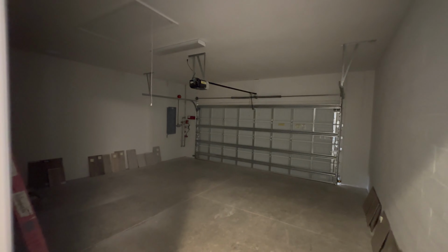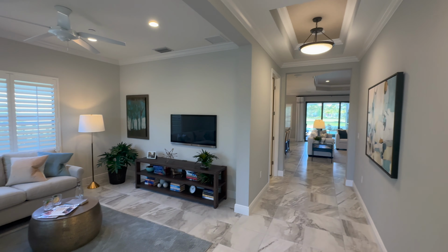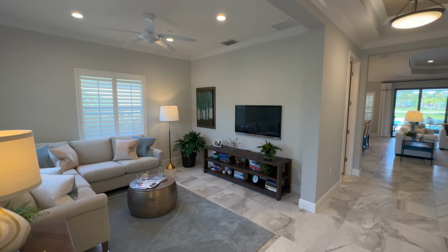And obviously these models come with some pretty nice options. So all in, you're probably about $770,000 on this model as shown. Again, base price of $570,000. Enjoy the tour.